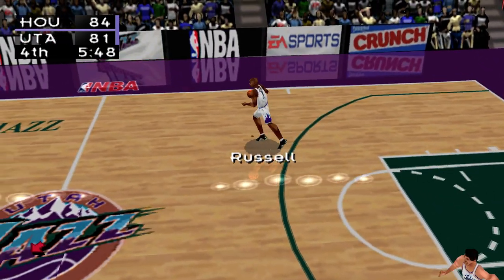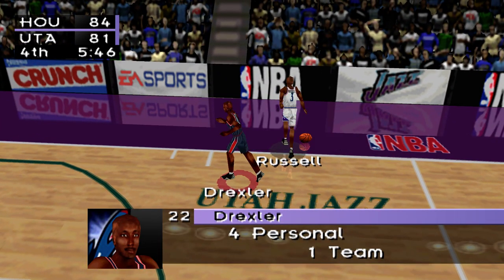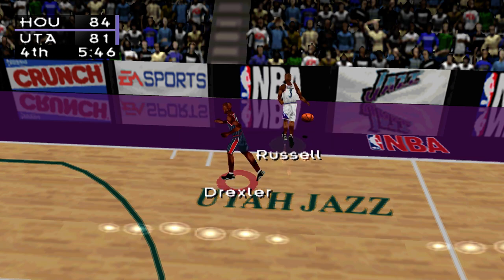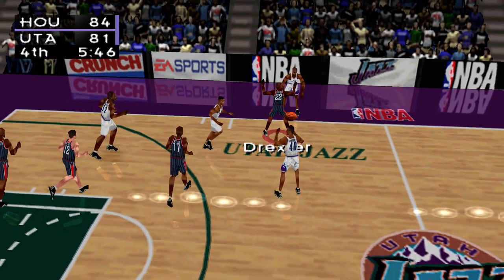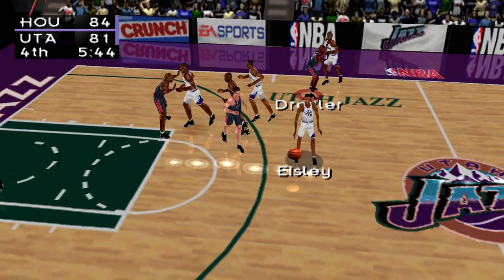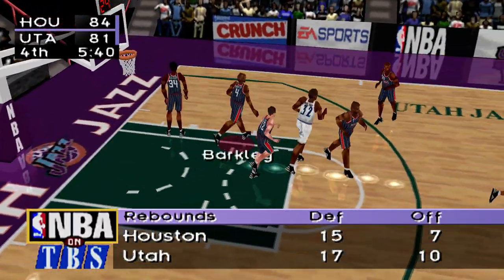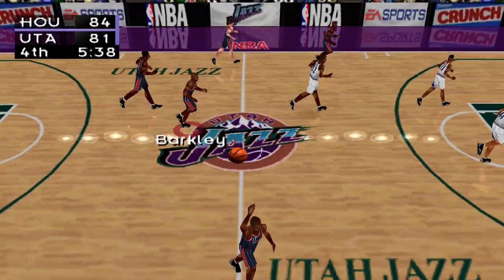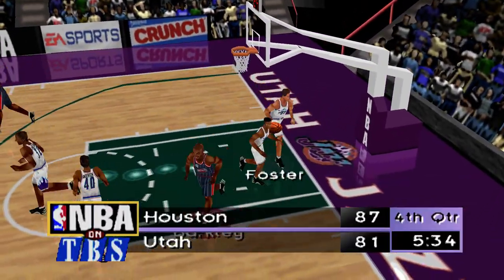Inbound pass to Russell. Drexler is called for the defensive foul. Isley coming on for Utah. Inbound pass to Anderson. Isley puts up the jumper. Defensive rebound made by Barkley. Pass to Ellie. With the jumper, all net.